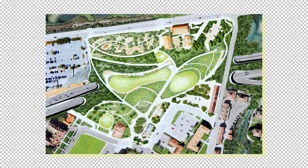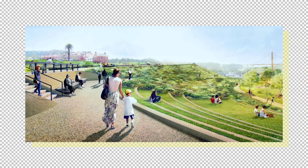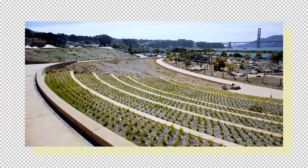The final zone we're going to explore before we dive into the design of the park includes the Presidio Steps, the Outpost, the field station, the learning labs, and lastly, the Courtyard. If you want to move from the Overlook and the Cliffwalk down to the Outpost in style, then you should bounce down to the Presidio Steps. They're an expansive series of occupiable grass steps that again are great for relaxing and taking in the views.